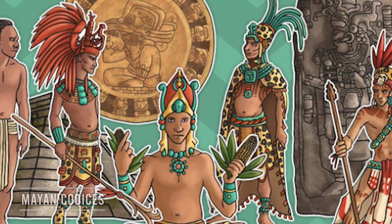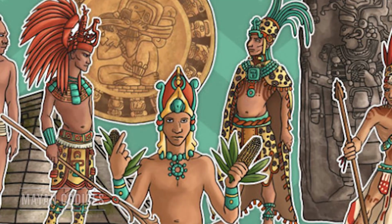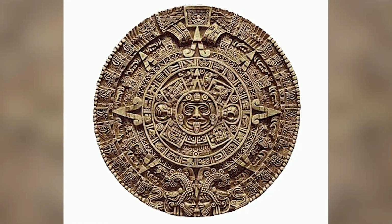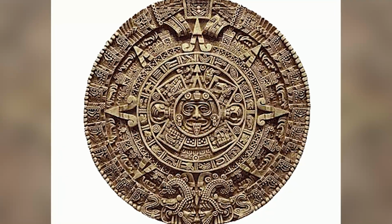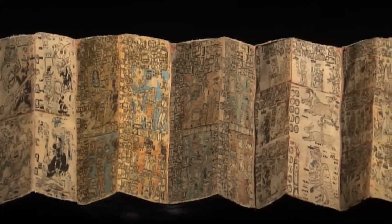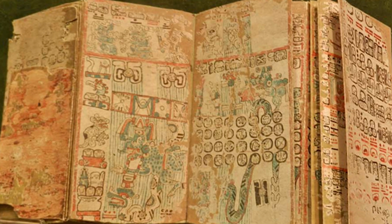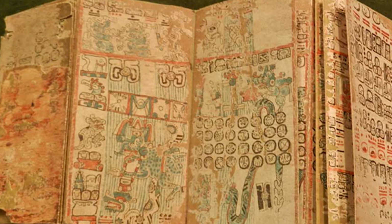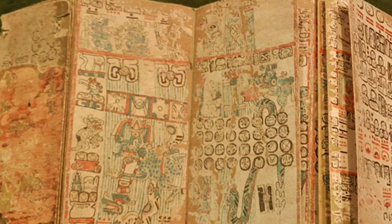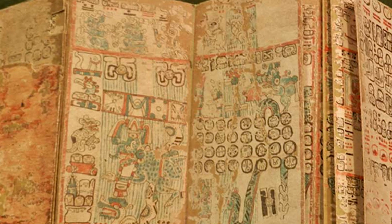The Mayan Codices. One of the most famous artifacts to come from the Mayan civilization is undoubtedly the Mayan calendar. However, there is another artifact that deserves just as much recognition, and they're known as the Mayan Codices. These ancient books were created by the Mayan civilization between the 3rd and 13th century CE and contain detailed information on topics such as the cycles of the moon, the movements of the planets, and the prediction of astronomical events.